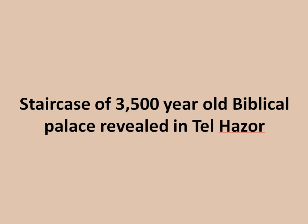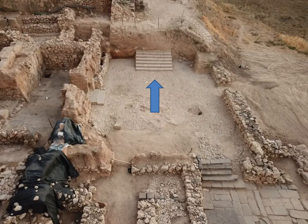So let's find out what's going on. A staircase of 3,500 years old is being attributed to a biblical palace and is being revealed as they dig it up at Hazor. And we will get a closer picture of the staircase, but with the blue arrow you can see we're pointing towards that. And then just sort of in your mind look things over and sort of think things through. You see walls here and there and entries here and there.